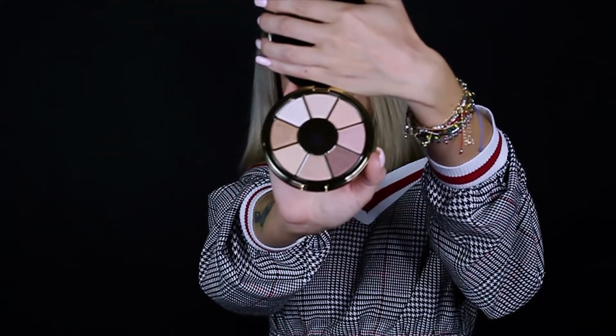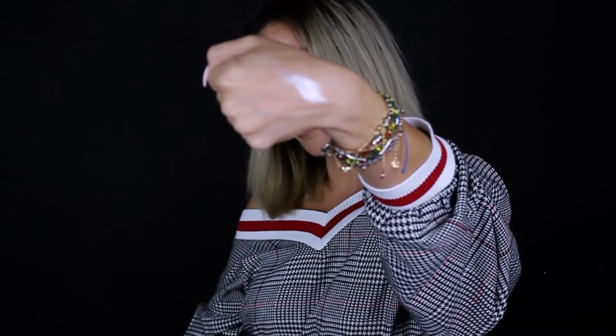Oh my god, I can't wait to play with this. And I'm definitely, hold up, let me see this treasure shade. I'm excited. Now I gotta swatch this real quick. What in the actual? I need you guys to see this. This is so bright. I'm definitely gonna put that all over my face, for sure.